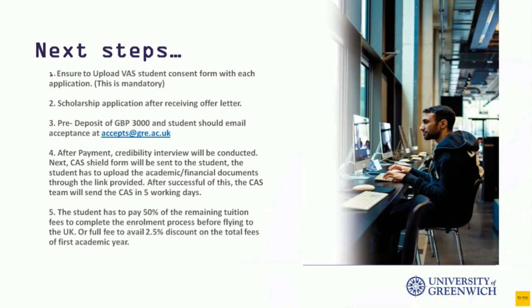All right, after that, we will schedule the student for a credibility interview. We usually provide 2 rounds of interview. If a student is able to clear the first round, well and good. If not, we will provide a second round as well. After the credibility interview, we will send the CAS links to the student, where all the documents have to be uploaded, the academic and the financials. Once the funds are mature and all the documents are uploaded, within 5 working days maximum, we will issue the CAS.